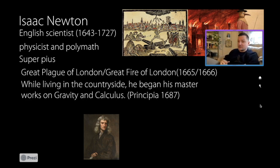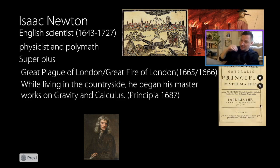And inadvertently, to develop the concept of gravity, he had to prove it mathematically, so he had to develop a new form of mathematics known as calculus. And he records all of his ideas on the law of universal gravitation, and on his ideas of calculus, in his most famous book known as the Principia Mathematica, right? And he publishes that in 1687, catapulting him into fame, right?